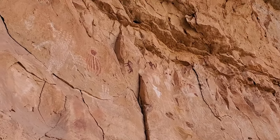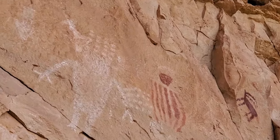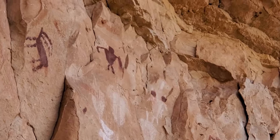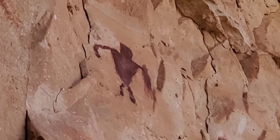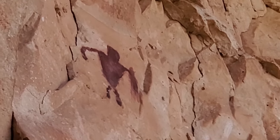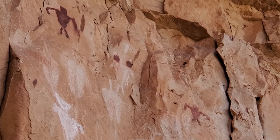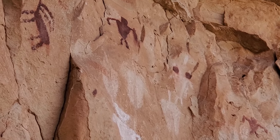So this is a really important panel, obviously right here, lots going on and it's at a very precarious spot. So I can't really get a good angle on it, but I want to point out there's some really interesting things going on with these symbols right here. And then as I go to the right, that figure right there, I feel like that is showing a figure holding a head. And there's a whole bunch of stuff going on underneath it, as you can see. That's just my interpretation. Perhaps it's not, but boy, it sure looks like it, doesn't it? Or holding a scalp or something.